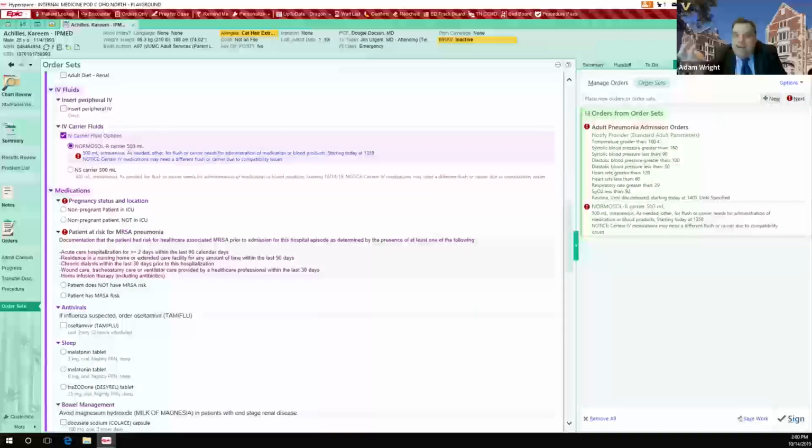We did some research here, a trial where we concluded that we liked using lactated ringer solution and Normosol more than we liked using normal saline. And so we took that lesson, which we developed here and published, and we changed all of our order sets to encourage use of these balanced crystalloid solutions as opposed to normal saline for our patients.